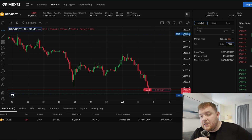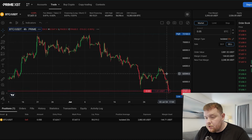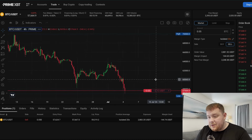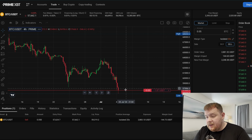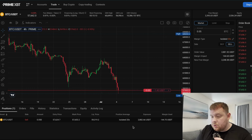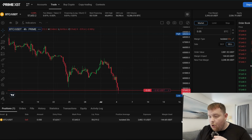Of course, potentially I may even leave it open for a little bit longer, but honestly, if I was going to open a long trade or a longer time frame trade on PrimeXBT, I would be longing Bitcoin at these levels. I would not be shorting. This is simply just a short-term trade I want to make. So that is exactly how easy it is to open your trades.